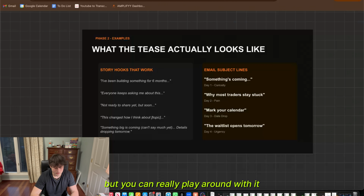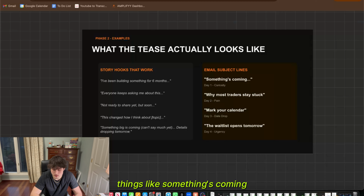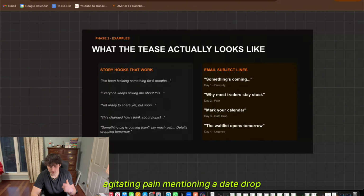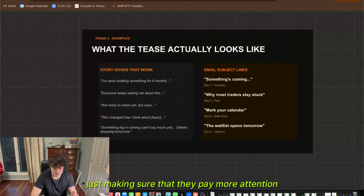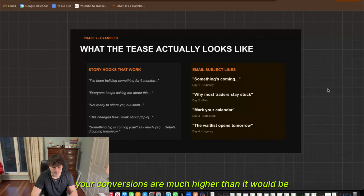But you can really play around with it, play around with how your ICP thinks and how you can specifically talk to them. Email subject lines, things like "Something's coming," "Why most traders stay stuck," "Mark your calendar," "The waitlist opens tomorrow." You really want to focus on building curiosity, agitating pain, mentioning a date drop, and then also creating some urgency behind it. Again, just making sure that they pay more attention and actually look at what you post and send out, so when you drop that link to the waitlist, your conversions are much higher than if you just drop the waitlist out of the blue.